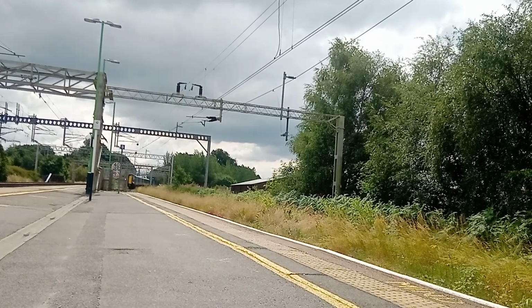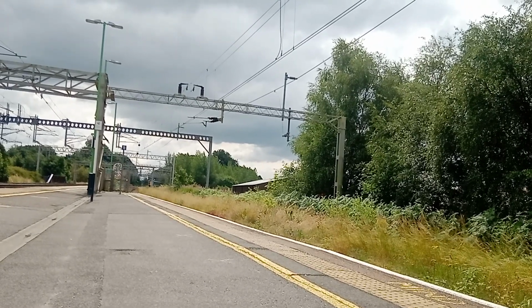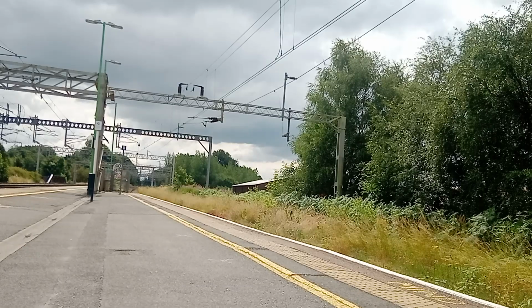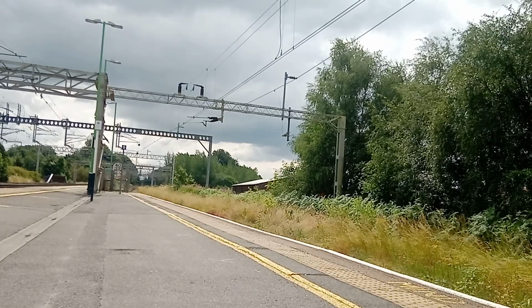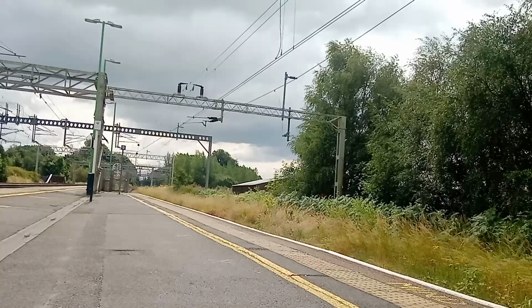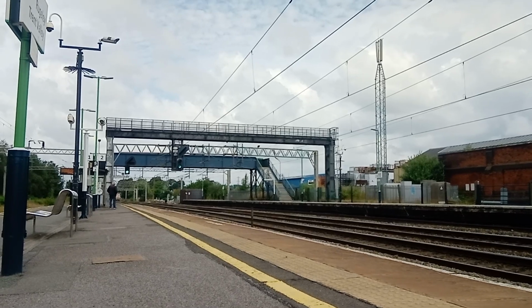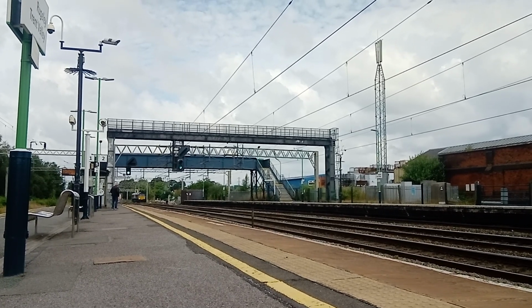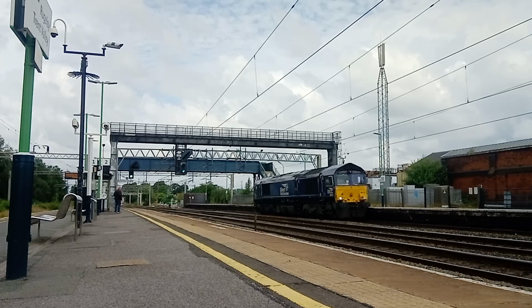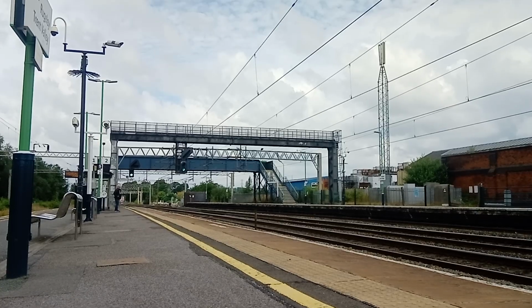So your next working will be, let's see, I need to stop closing real-time trains. Yeah, next working is going to be, let's see, so that just departed to International. Next will be 390-008 working 1F18 from London Euston to Liverpool Lime Street. I'm actually got an early working here, because before the Pendolino. It's 66432, just on a lonesome.